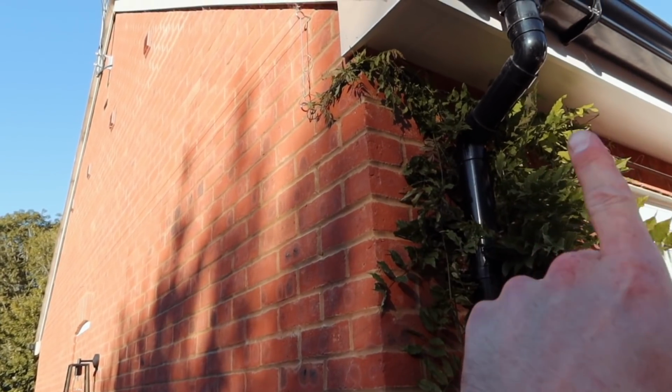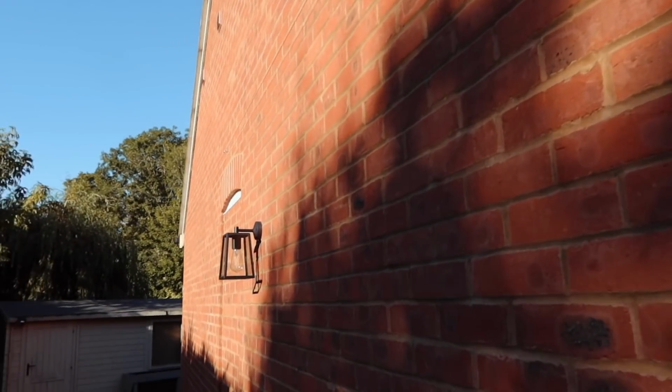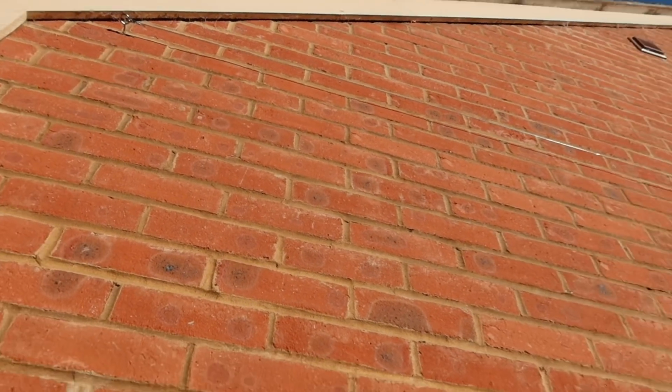The wisteria is going to tee off this way and this way. I've started to wrap it around. It's going to run up that line and then all the way along where it's terminated at the end, just there. So as you can see, it's hardly visible. Just a really nice way to encourage the growth of the plant to be exactly where you want it to be.